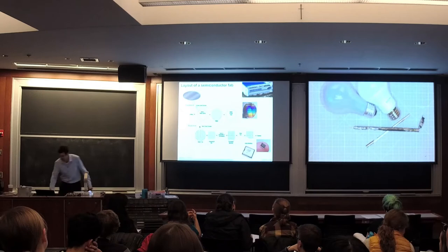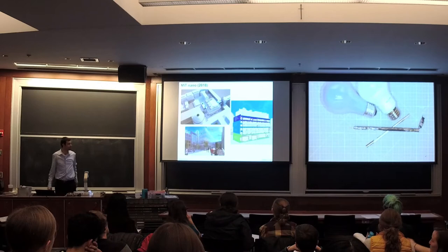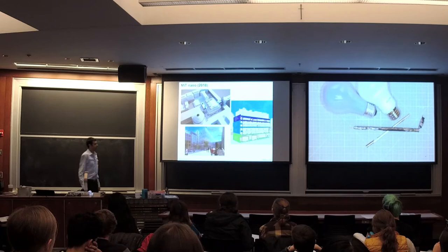So these clean rooms are big things, but MIT also has a clean room. Some of you have heard of MIT Nano. It's the new materials research facility that's being built, right next to Building 13 in the back end of campus. This is what it'll look like when it opens up next year.